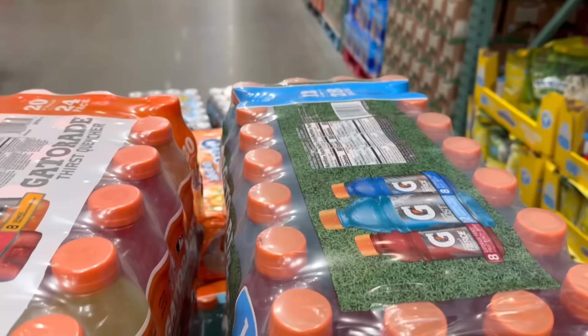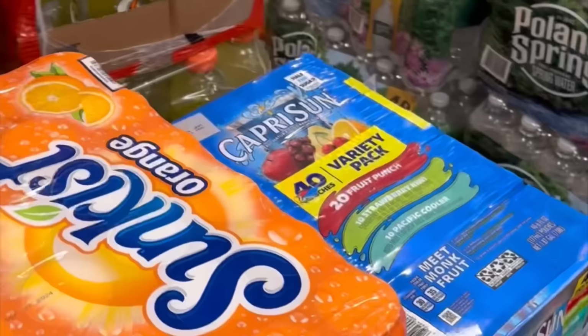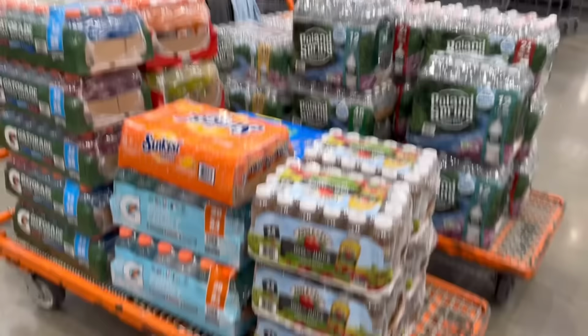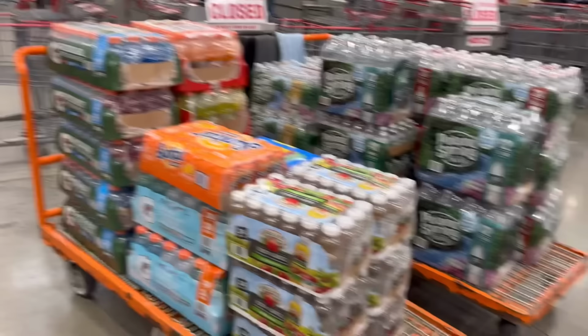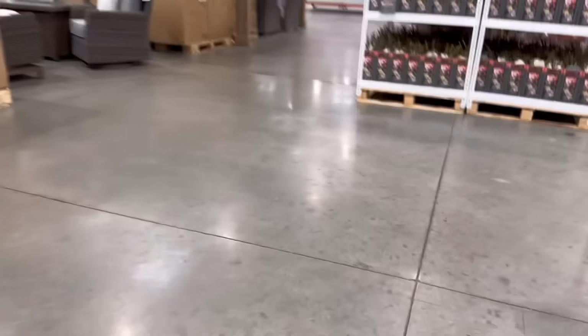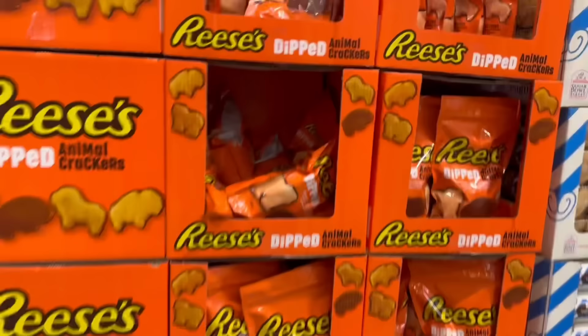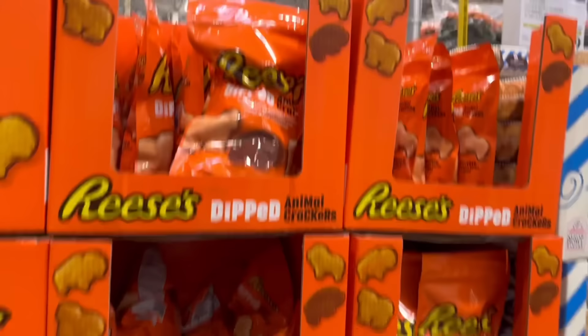Okay, this one's full. Let's go put it up front. All right, they had me move my stuff over here by the registers more, the closed registers. Let's go up front and get another flatbed. Oh my gosh, look how pretty. I'm also definitely buying that for my car snack.